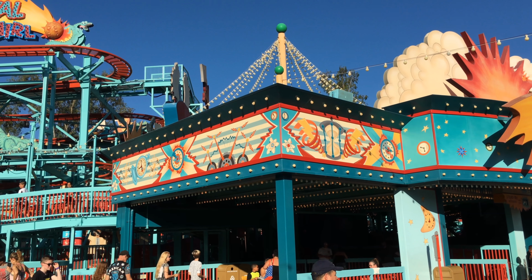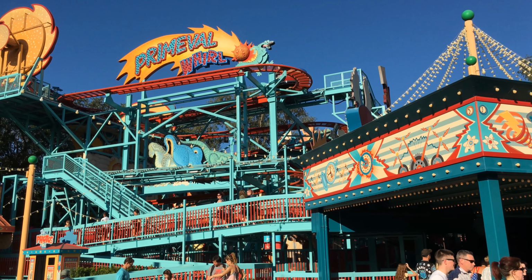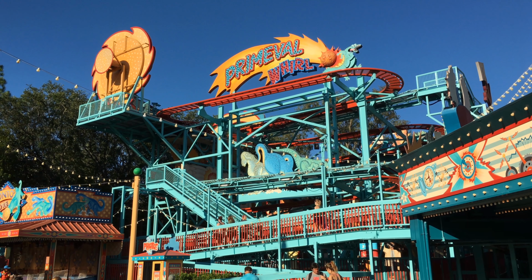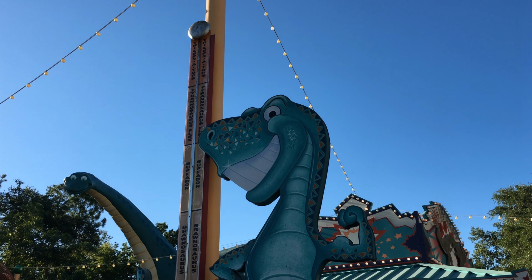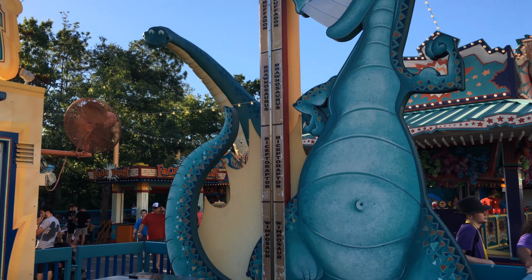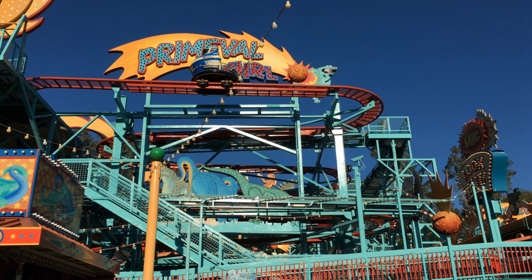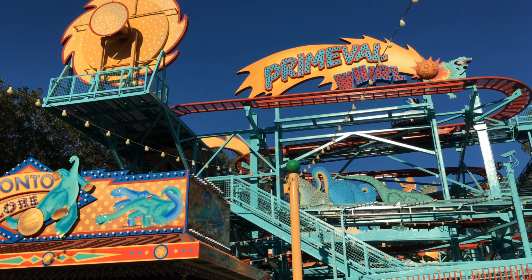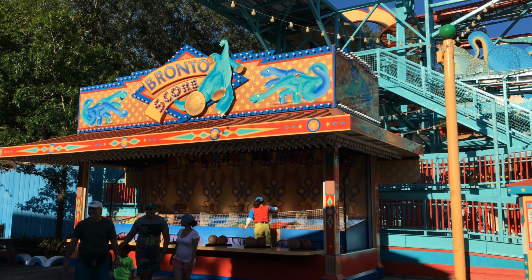It's another look at the other side of the Primeval Whirl. It's the left side of the ride, and you can see the cars there spinning down the track. They don't spin at the very beginning. They only spin partway through the ride. The mechanism releases and the ride starts spinning. This is the Dinosaur Strongman game, where you can hit the big hammer on the target there and win a prize. And another look at the Primeval Whirl, and panning over to the game next to that, which is Brontosaur.